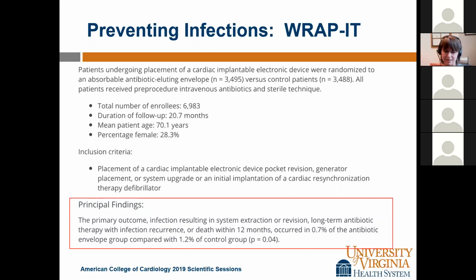So they were trying to pick some patients with repeat procedures who might be a little higher risk. I will say they did exclude some higher risk groups like renal failure. Basically, it was a positive trial. The p-value was 0.04. The control group had an infection rate of 1.2%, and the Tyrex envelope group had a 12-month rate of infection of 0.7%.